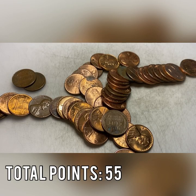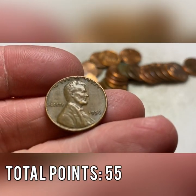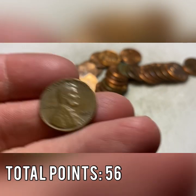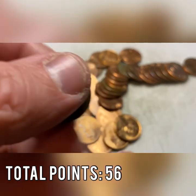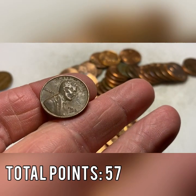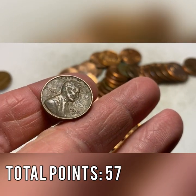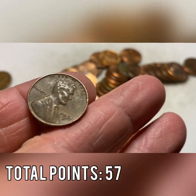Roll number 42 gives us a double wheat cent roll. It's a 1956 out of Philly. And right here, 1957 out of Denver. 2 more wheat cents, 2 more points. That's number 13 with 8 rolls to go.